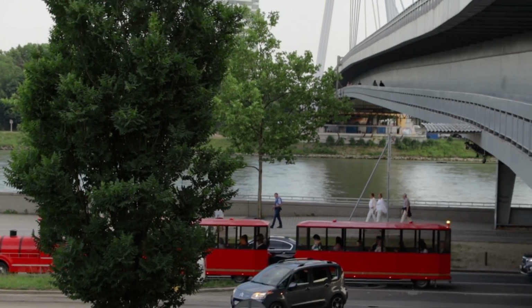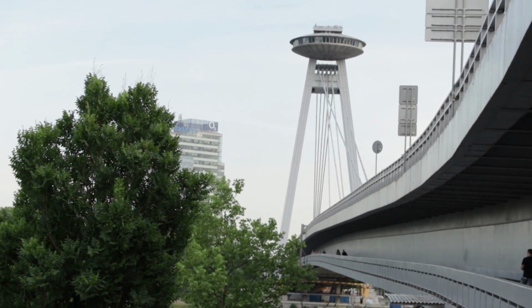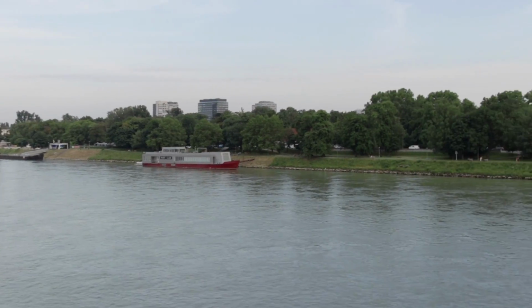So the view from Bratislava Castle was pretty good. But right now we're headed to this place called the UFO Bar Observation Deck, which is supposed to have the best view of Bratislava during sunset. So this UFO Bar Observation Deck is a bar that's located on a skyscraper that is in the middle of a bridge that crosses the Danube River. So it should be an awesome view nonetheless.